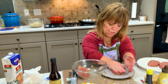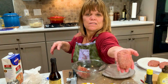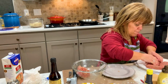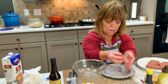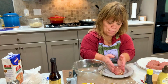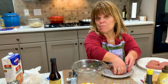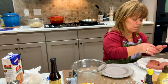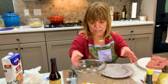So I got one big one, that'll be for Chris. So yeah, it's kind of in the palm of my hand. This one's a little bit longer. Okay. And so I'm going to kind of sear these on both sides. And then I will just leave them in the pan for a little bit until they're finished cooking. And then I will remove them and then create the sauce. The gravy, I should say.